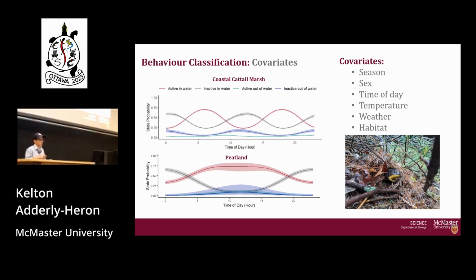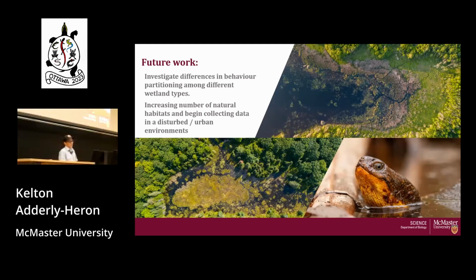So I have still a lot more work to do with looking at all the different variables and how they interact. But we're focusing right now on how differences in behavior partition among different wetland types, specifically natural areas. But then we're also looking to start looking at degraded sites and disturbed sites that may have different impacts and how their behaviors may vary in those sites.